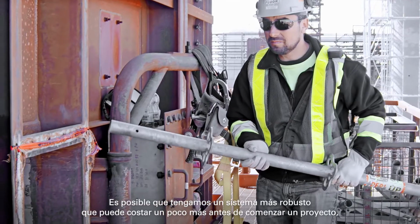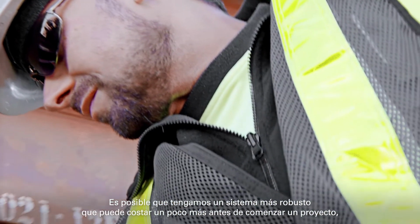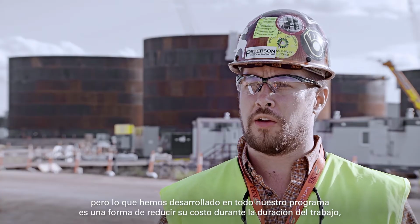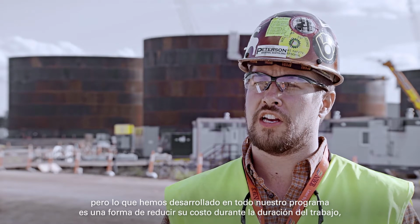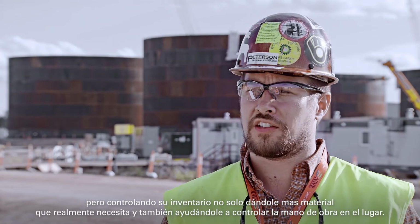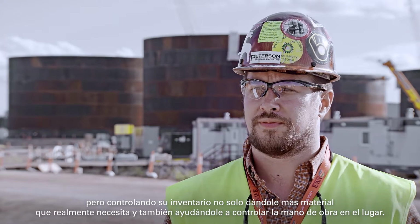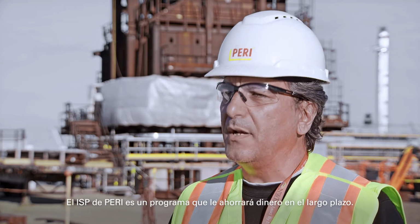We may have a more robust system that may cost a little more for overhead to begin a project, but what we've developed in our entire program is a way to reduce your costs throughout the duration of a job by controlling your inventory, not just giving you more material than you actually need, and also helping you control labor on site. The integrated scaffold program is a program that will save you money in the long run.